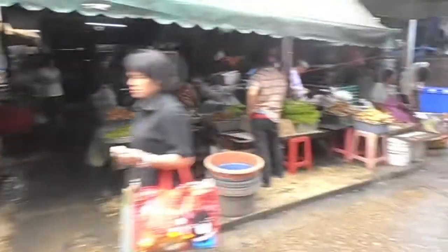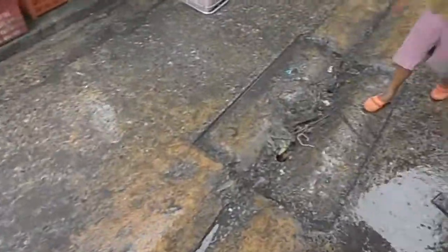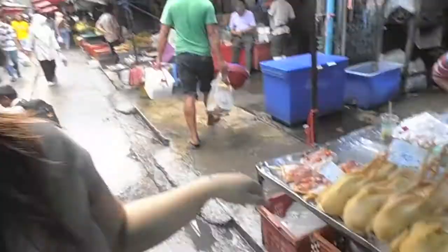I really don't like it. Every time I come here, you know those black water on the ground? It splatters onto my feet and I get itchy immediately. Well, be careful because there's water all over here. Egg inside the chicken. Oh, wow. It's chicken with an egg inside. Cool.